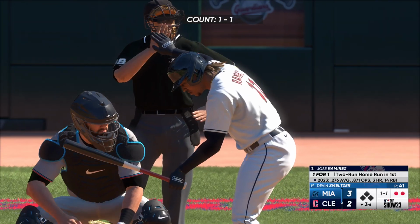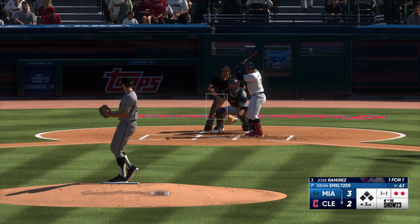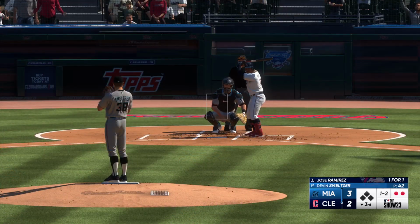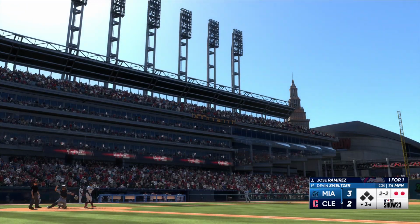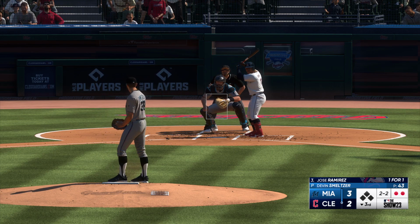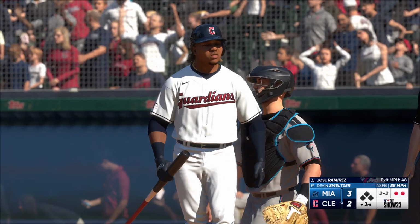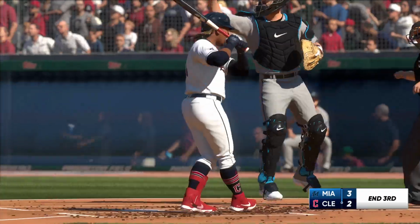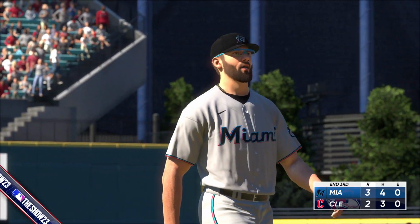Now it's Jose Ramirez. He's already homered here in this one. 1 ball, 2 strikes. The next offering misses, and the count is even 2-2. And down on strikes he goes. And good work there as he gets a 1-2-3. Guardians fail to score, and it's still a 3-2 ball game.